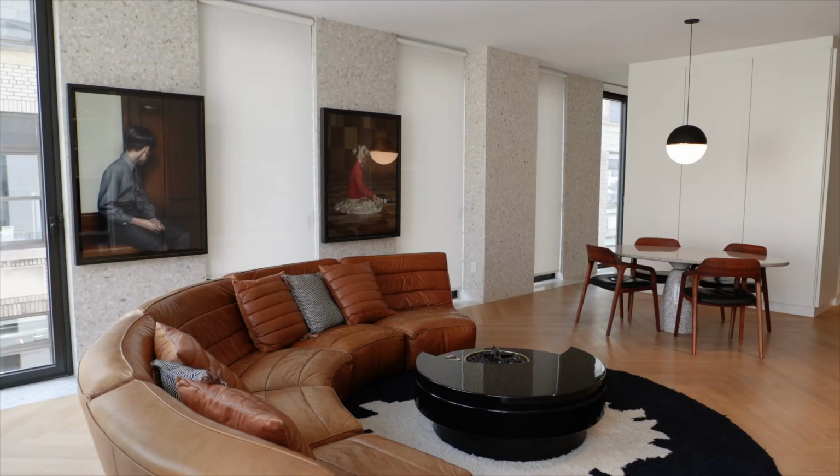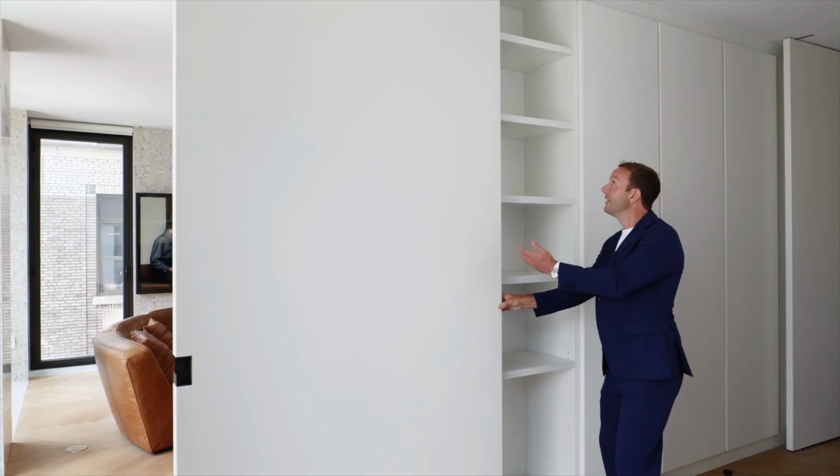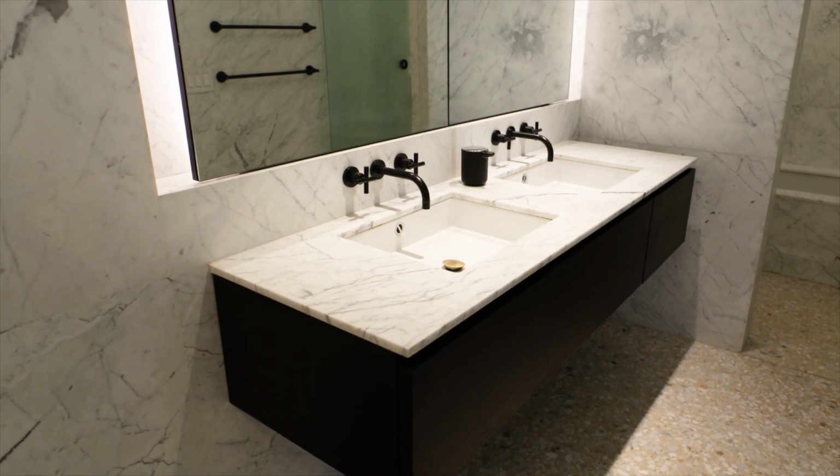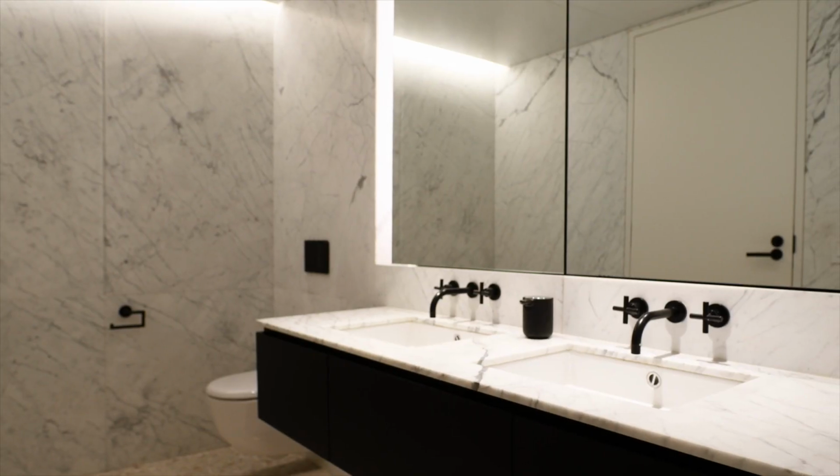Furnishing an apartment for a home of this standard can be a timely and costly process. However, this home really is move-in ready and as such comes fully furnished to a level unachievable by most.